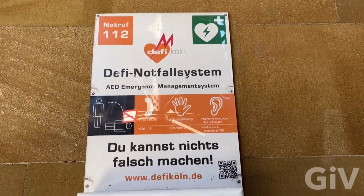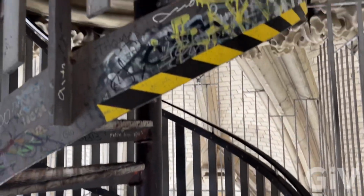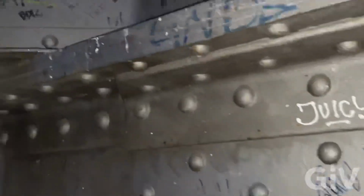Even higher. Wow, that wasn't the smartest move to come up here. Now I'm all soaking wet. At least I got a defibrillator here in case something happened. Woo! Super windy up here. This feels exactly like walking up the Statue of Liberty. Yes, I've been in there a couple of times. Like I said, just like Lady Liberty. All steel.